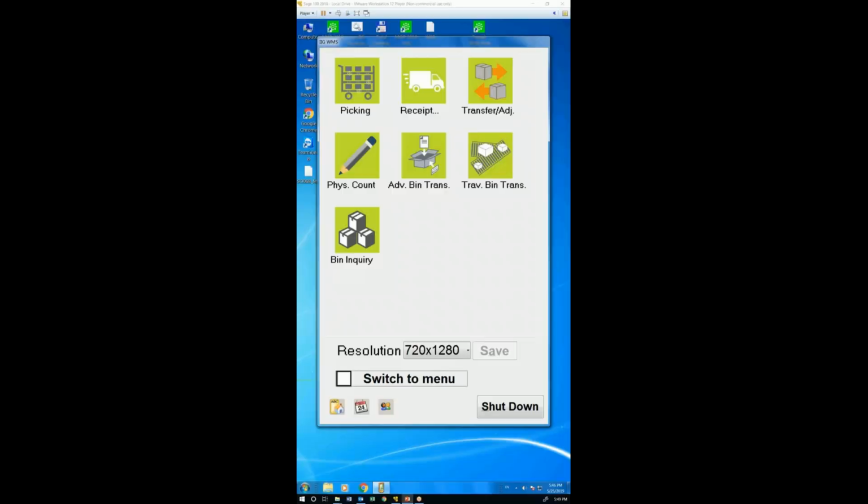So that's a quick overview, PowerPoint based. Here we're looking at the program. So we're going to go to the picking program. Again, this is our menu. We support resolutions up to 720 by 1280, and you can use any one of the Android-based PDA devices.